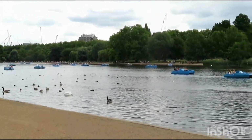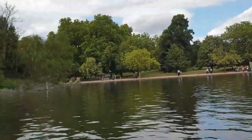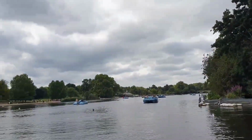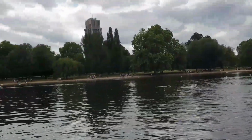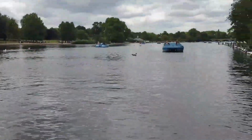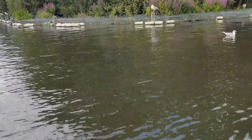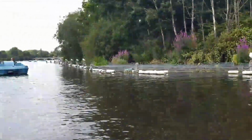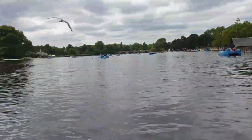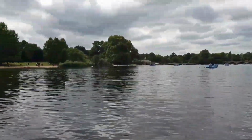Speaking of which, should you get on a boat? This is what it looks like when you get out into the middle of the Serpentine, and I can't recommend it highly enough. Hire a boat and get out there. Each of the pedalos takes up to 4 people, but I promise you it is so worthwhile. And also you can go up as far as the bridge that we showed you earlier.